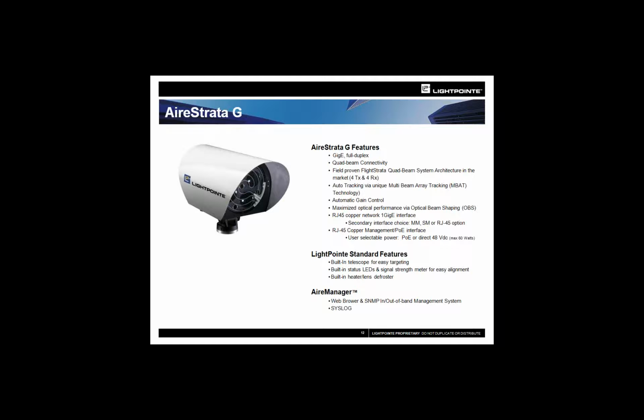Moving on to the Air Strata G. This is a full duplex gigabit link as well. This is a very sophisticated system. It's what we call our smart system. Instead of a single beam system like the Light Series, this is a quad beam system, which basically means you have 4 lasers and 4 receivers that allows you to have multiple transmissions of your information to the other side. So this quad beam architecture is what we call 4x4 or quad beam transmission.